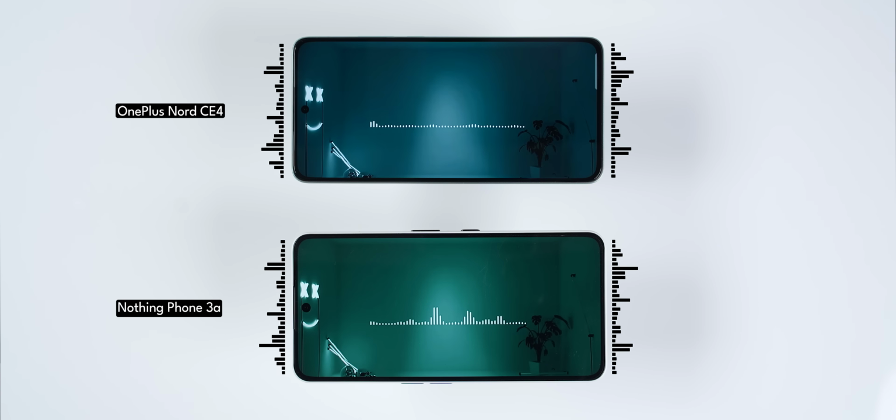But the stereo speaker experience on both are pretty average if you ask me. Now, while OnePlus can definitely get much louder than Nothing, I felt like Nothing had slightly better clarity, but both offer very little bass, which I feel like could have elevated the sound quality. Take a listen to both the phones side by side and let me know what you guys think.